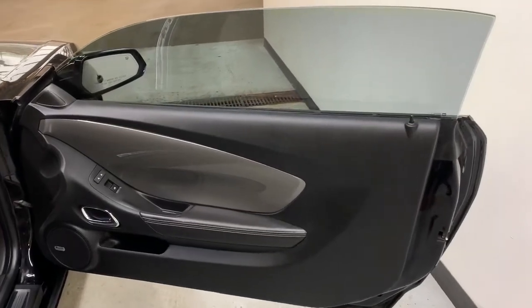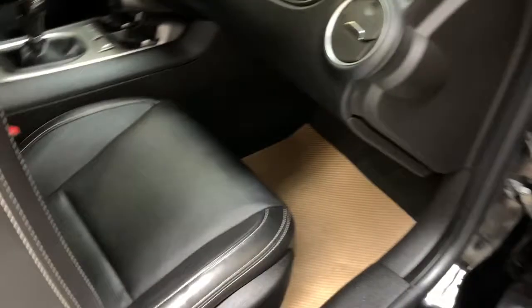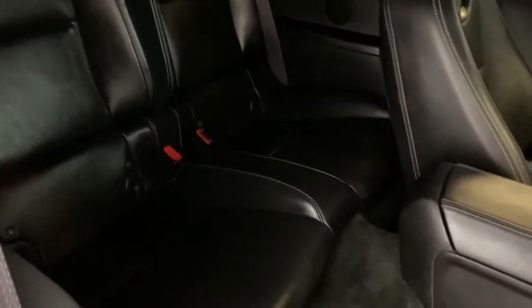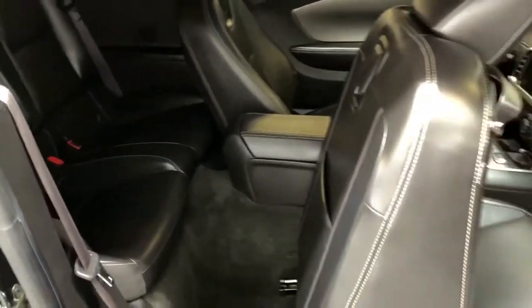Now finally, taking a look at the passenger side, get one more look at the door panel, side of the seat there. I also moved it up so you can see the opening to get to the rear seats if you have some small children, or if you want some extra storage. Definitely usable space. Seats are in immaculate shape, as you'd expect.